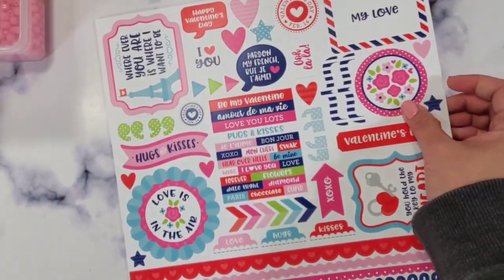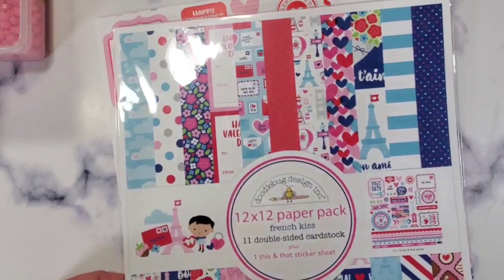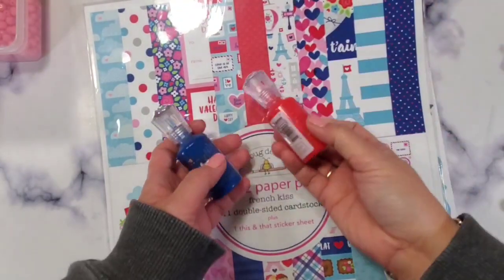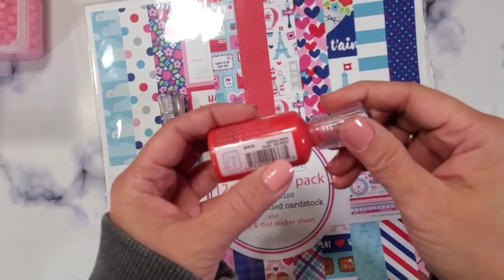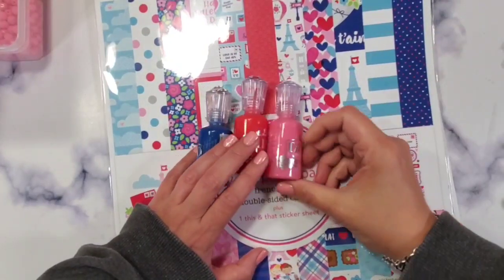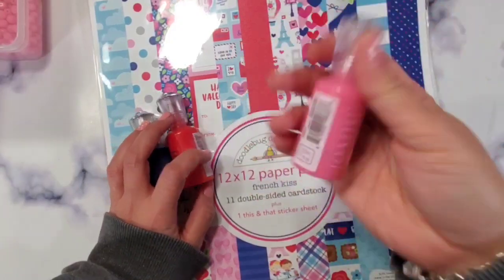So this is what the front looks like. It's so pretty. And this one fits perfectly. This is the Nouveau Drop. This is the Midnight Blue. And this one also matches perfectly with this one. And this is also from Urban Gems. And this is called Red Berry. I'm just trying to figure out what Nouveau Drop will work. So this one also matches perfectly. It's called Carnation Pink.